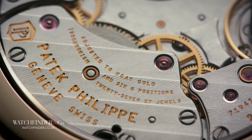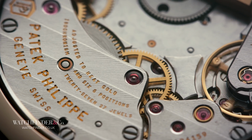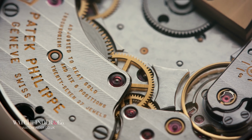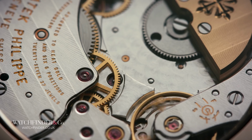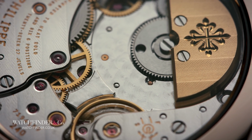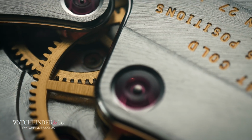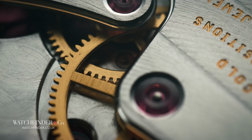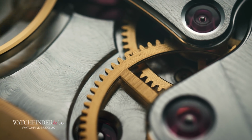Despite the caliber 240 PSC's unusual bridge layout to accommodate the micro-rotor, which in turn means a more complex, offset route to the hour and minute hand, unlike the 992B's direct feed from the center wheel, it is otherwise incredibly traditional. Being Patek Philippe's whole mantra, that's hardly surprising, and so the finishing and decoration here will be entirely representative of the calibers seen when the Hamilton was new.